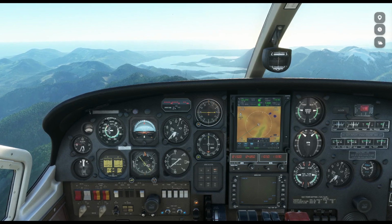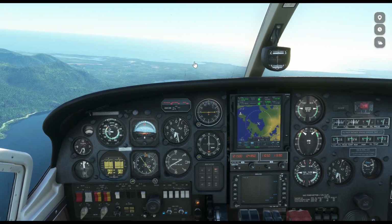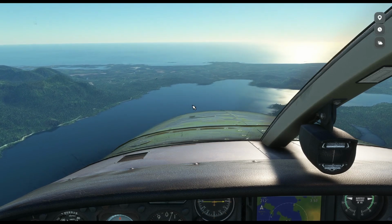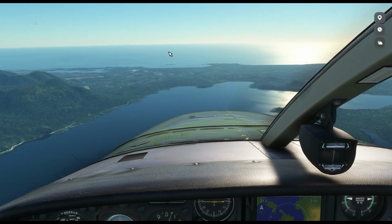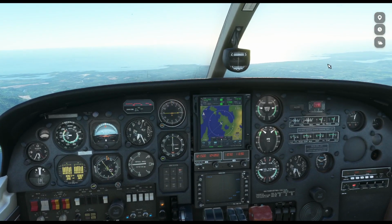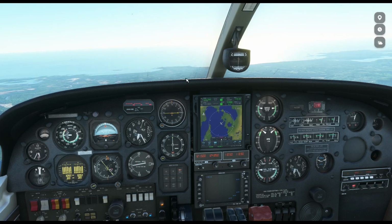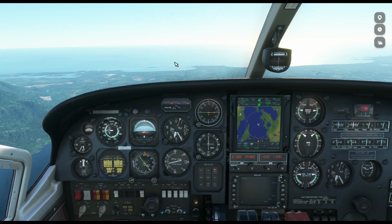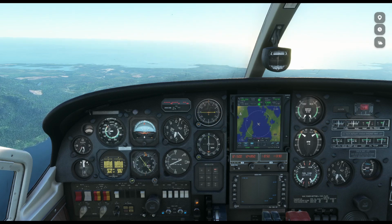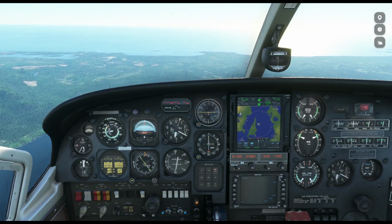Everything's looking pretty good so far. Okay, so we are just over Kennedy Lake now. There we are. And the beautiful Pacific Ocean ahead of us. And Tofino will be right in here, in this crescent. That's Long Beach in there. We could start losing some altitude. It doesn't like to power back too far when the gear is up, when the gear is retracted.